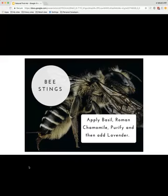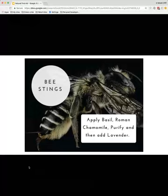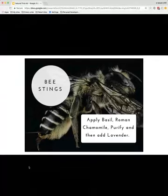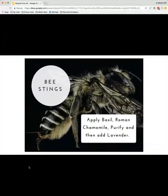So maybe you don't have Purify. You have lavender probably, but using your basil, your Roman chamomile, or your Purify first really helps with the toxic effect of the bee sting, basically, or the wasp or whatever. And then the lavender, again, is very soothing to put on afterwards. So, like I said, Purify would probably be my go-to, but maybe you just have basil or Roman chamomile and you could totally use those.